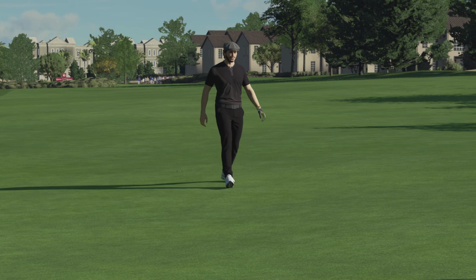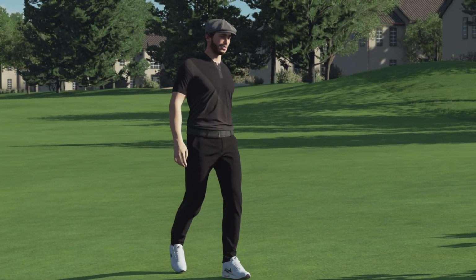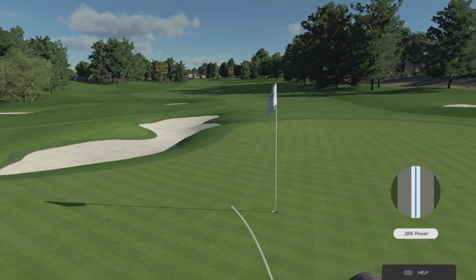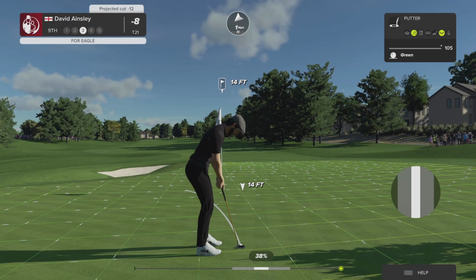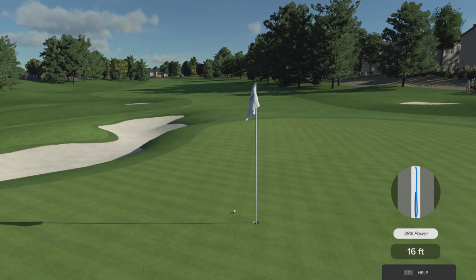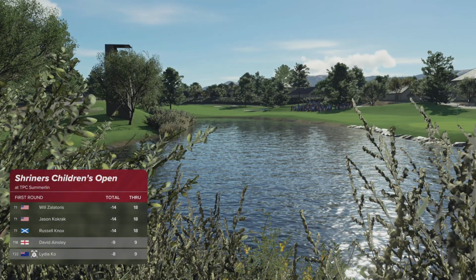Oh, what a lovely shot. He'll be delighted to be inside the range there. A spot in the top 20 awaits if they can make this putt. Just missed. Oh, how good was that? Almost an eagle. Currently 9-under for the round.